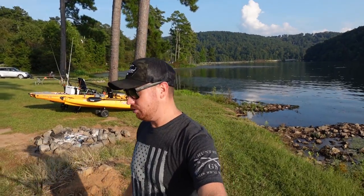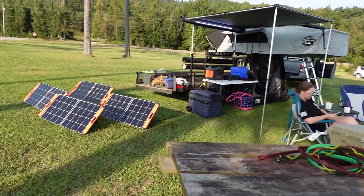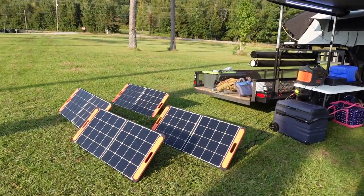I've got some new gear I wanna show you, and then we're gonna get on the kayak and go out fishing. So we were able to set up right on the water and check out the solar panels.